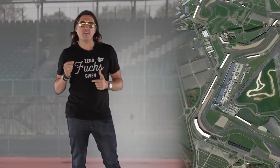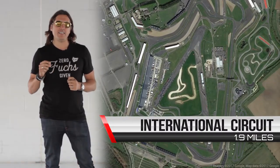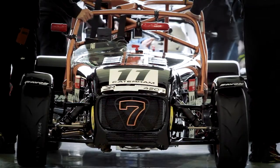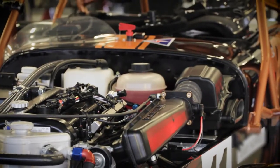A little bit of insight into the racing of Caterhams. Today we are at Silverstone, the home of British motorsport, for the final round of the 2017 Caterham Championship. Now I'm racing in a 420R, it's the fastest one in the series. It runs a 2-litre Duratec with a sequential box, and the racing is so tight and competitive, it's epic. Let's hope you enjoy some of these insights.